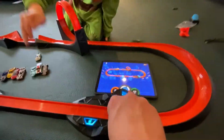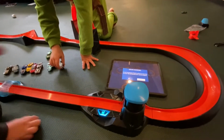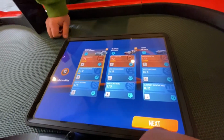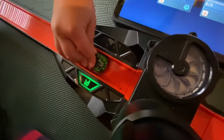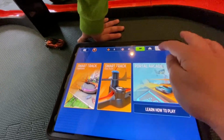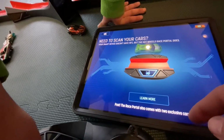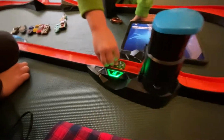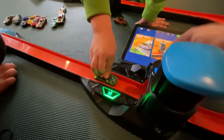Let's try some more. Really, you think you're gonna go for that? Car's not in inventory. What? Did we not scan that guy? Yeah, I think we didn't scan him. Let's scan him in. Put him in. Scan him in for me. Right here. Pick it up and put him down. Pick him up. How does it know that we have this car? I don't know. Okay. Let's just go ahead. It seems to be working out. All right, hang on. Let's go out.